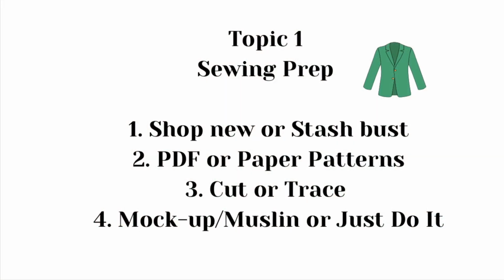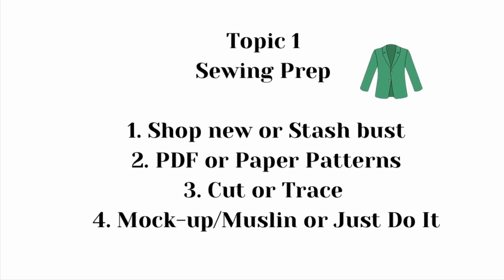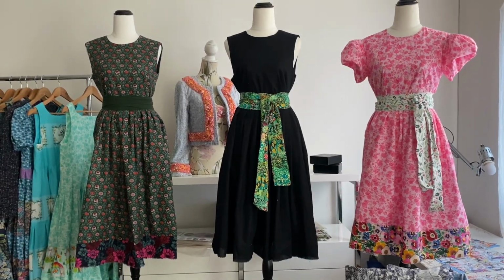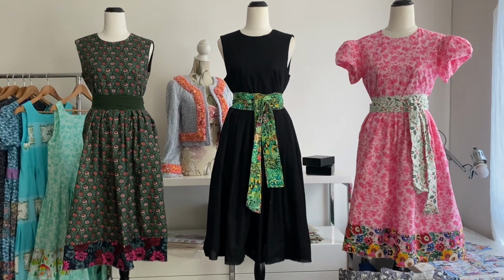Wow, I did not record enough footage of these summer dresses. Okay, I'm going to have to rush through these. PDFs or paper patterns? Paper all the way, absolutely. Number 3, cutting or tracing? Tracing. I learn more about the pattern by tracing it.